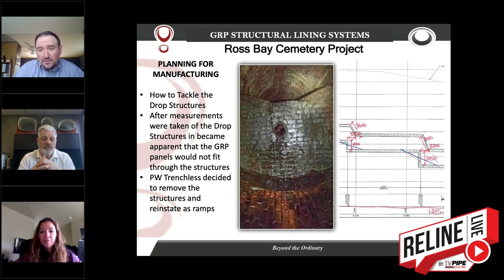Any other given solution that's out in the industry, looking at a profile that we're seeing on the right-hand side, would have been very difficult to accommodate. With the solutions that Channeline offers, this was something that they were able to do very, I don't want to say easily, but I'm sure there was a lot of work that went into it, but they were able to accommodate a very challenging project such as this.